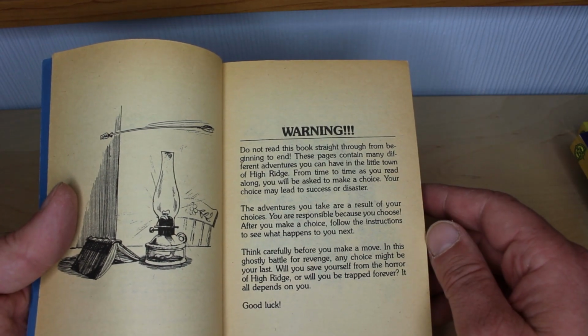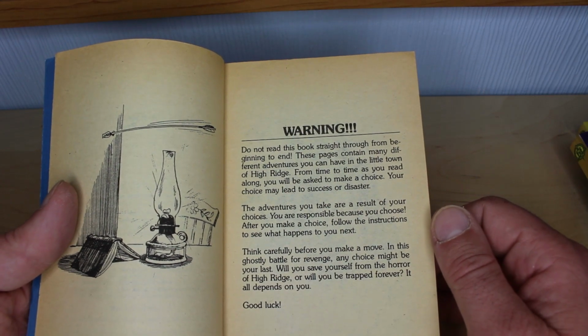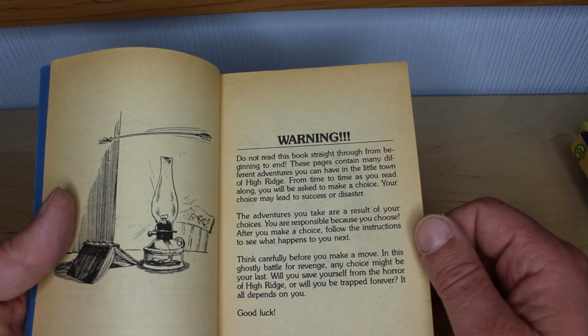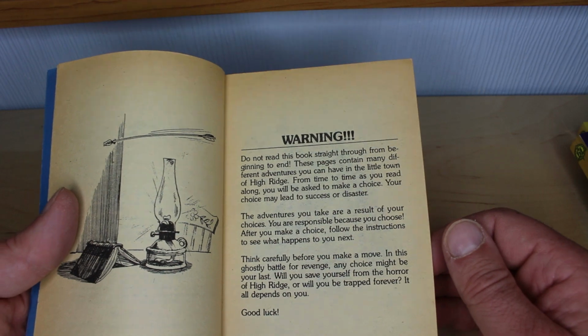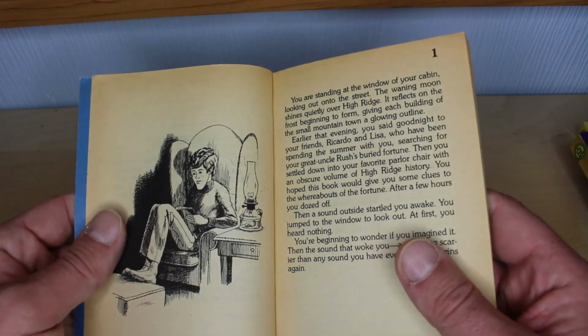After you make a choice, follow the instructions to see what happens to you next. Think carefully before you make a move. In this ghostly battle for revenge, any choice might be your last. Will you save yourself from the horror of High Ridge, or will you be trapped forever? It all depends on you. Good luck." And here we go to page 1.